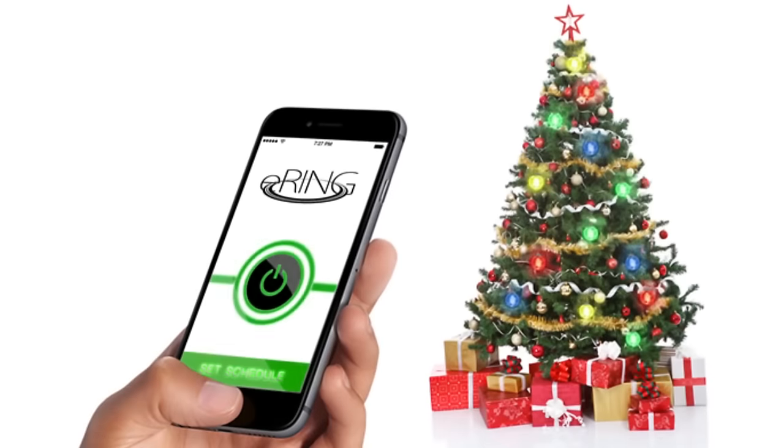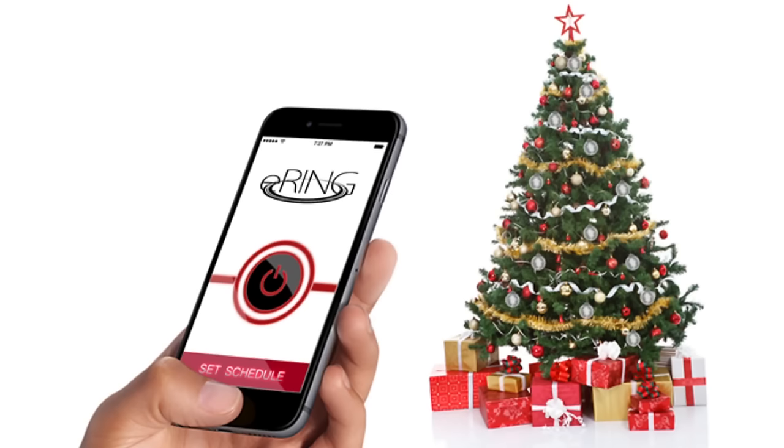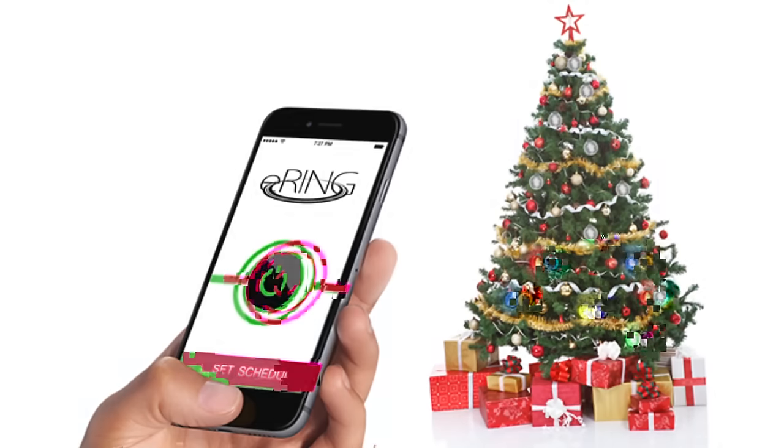We also designed eRING to be much safer. By removing the wires that short-circuit, heat, or spark in your tree like traditional lights, eRING eliminates these potential fire hazards. And finally, if you select the Wi-Fi option, you can use your smartphone to turn all your lights on and off, set schedules, and timers.